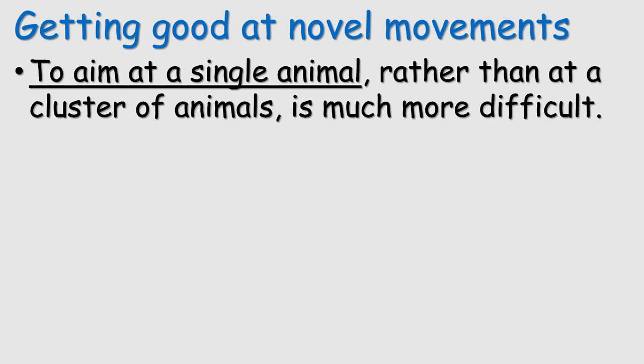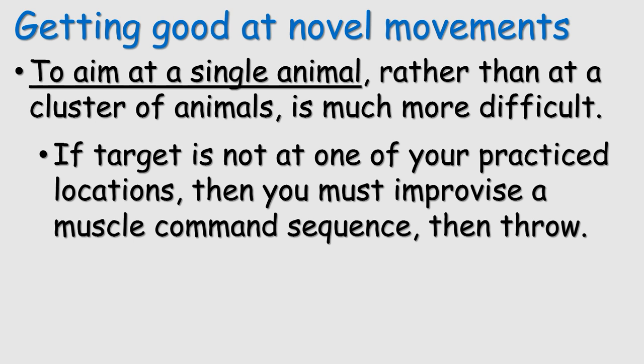To aim at a single animal rather than a cluster of animals, as I said, is a bit more difficult. But you can develop standards, sort of like the basketball free throw that you always do the same way each time out, sort of like dart throwing. But if the target is not at one of your practice locations, or if it's moving, then you usually have to improvise. A muscle command sequence is not one of your standards.